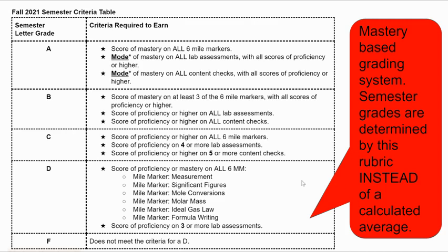If you have any questions, please talk to your son or daughter first, as we'll be practicing with this rubric quite extensively over the first couple of weeks of class, and then reach out to me if needed.